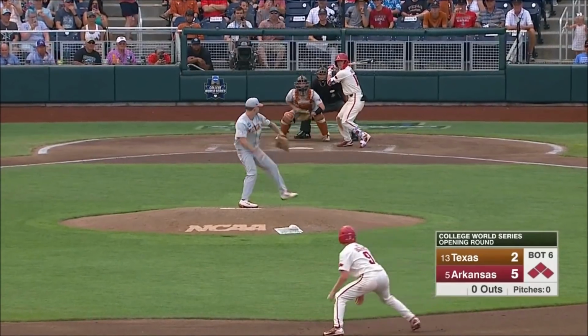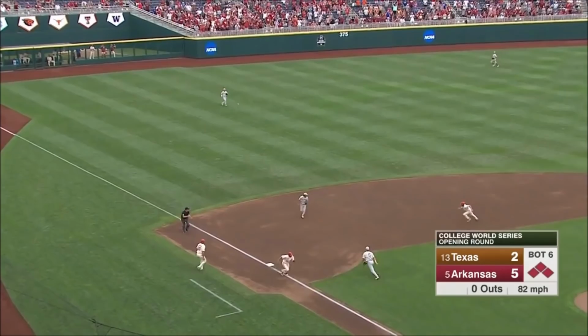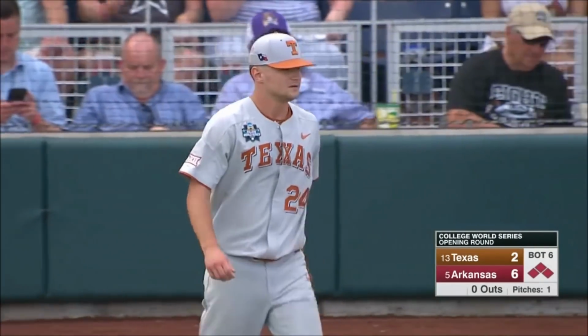Here in the bottom of the 6th. And a little blooper with the outfield playing deep. That's going to be a single. It's going to knock in a run. And 1 pitch, 1 run, 6-2 Arkansas.